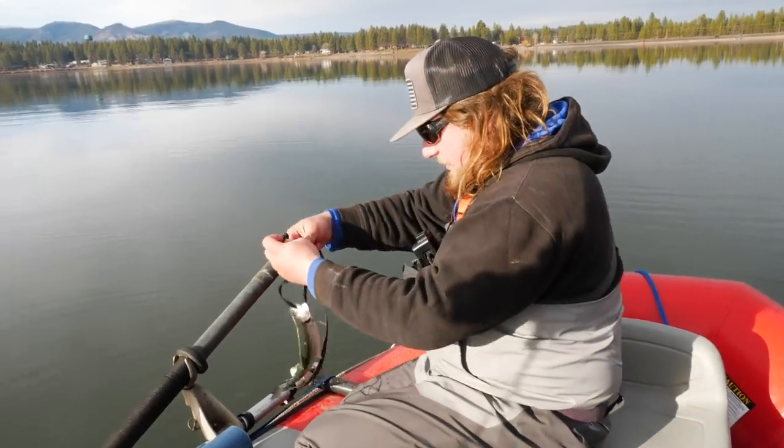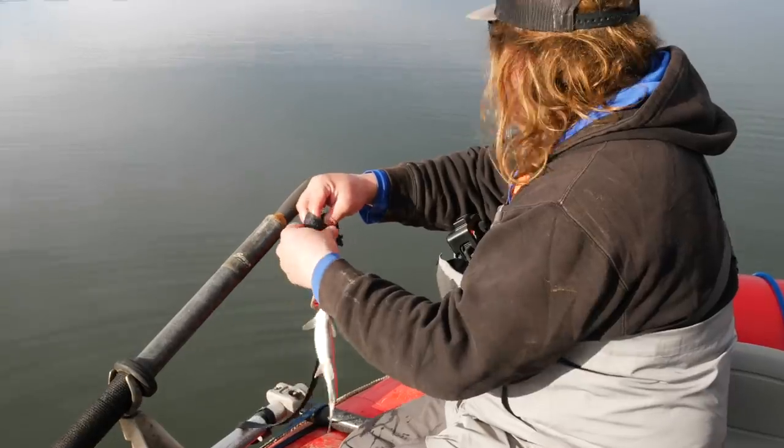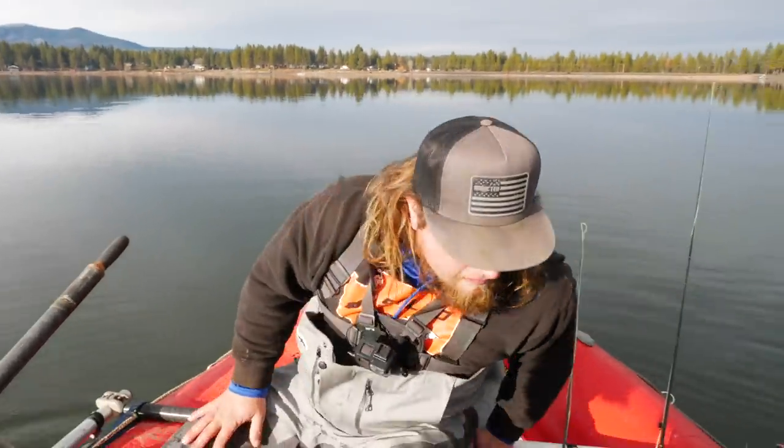All right, we're gonna get this little dude on the stringer. Get him out over the side of the boat again. Keep him fresh. Let's get us another panful.